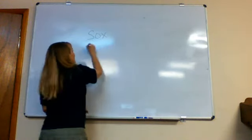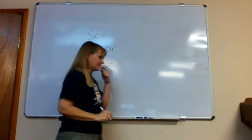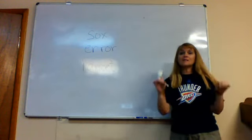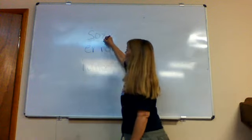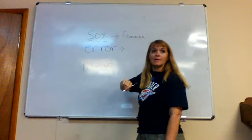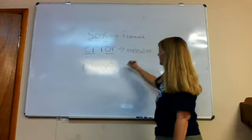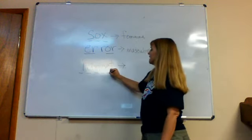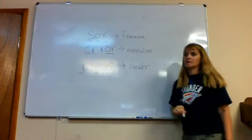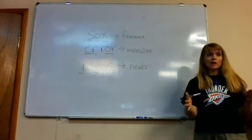Socks, error, and lancet. Basically, what that means is if the nominative singular, remember that's how we find gender, ends in S, O, or X, the word is going to be feminine. If the nominative singular ends in ER or OR, it's going to be masculine. And if the nominative singular ends in LANCET, what are you left with? Neuter, right? Is that clear? So first declension is feminine, second declension is masculine and neuter, third declension is all three.